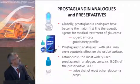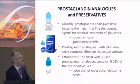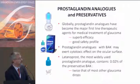Prostaglandin analogs and preservatives. Prostaglandins are our choice most of the time as the first line. They have superb efficacy and they have a very good safety profile. And prostaglandin analogs with BAK may exert cytotoxic effect on the ocular surface, like latanoprost. The classic latanoprost has the highest concentration of preservatives.